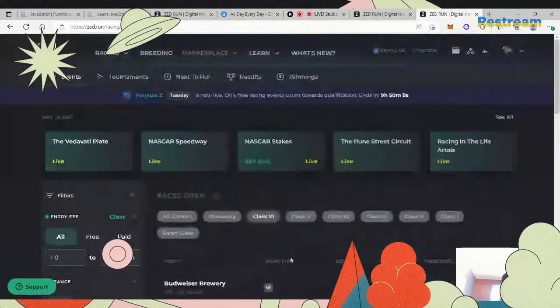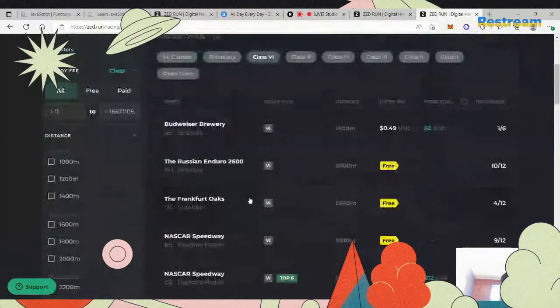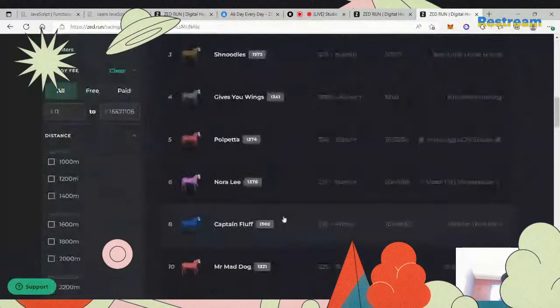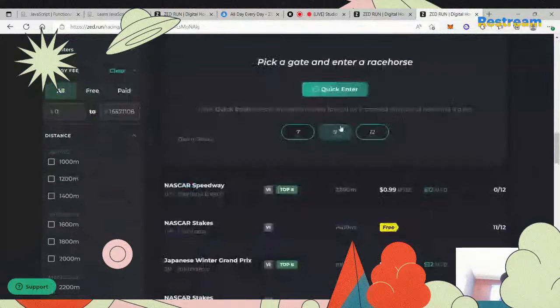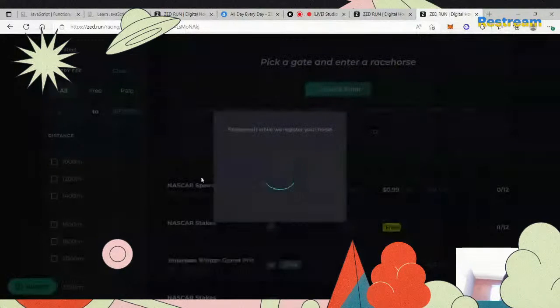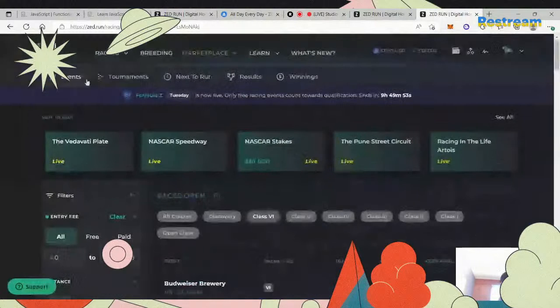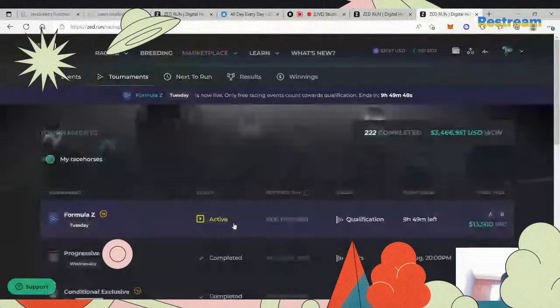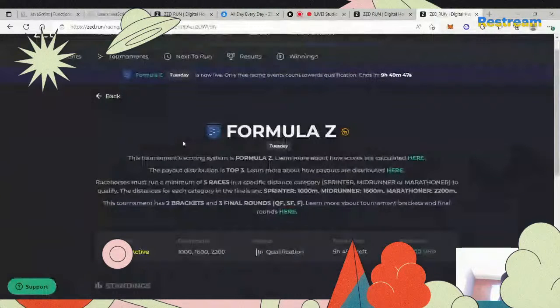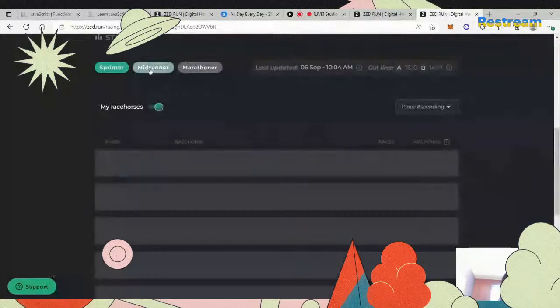So Free Jazz just classed down to class 6, which is hilarious. Like the she bang bang horses, but I got no problem with it. I think Free Jazz is gonna end up qualifying. Maybe we'll see. There's literally 10 hours before we'll know. Yeah, these two are definitely not gonna qualify. We know that.